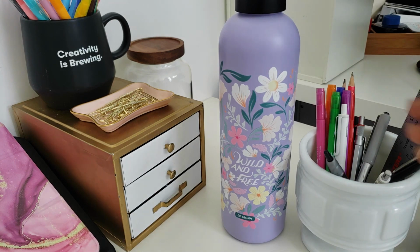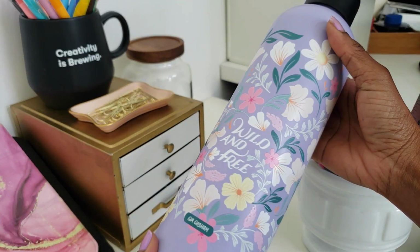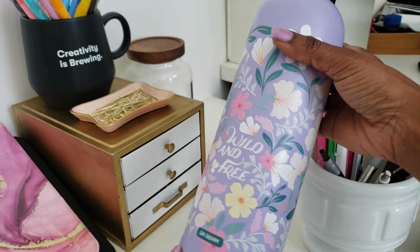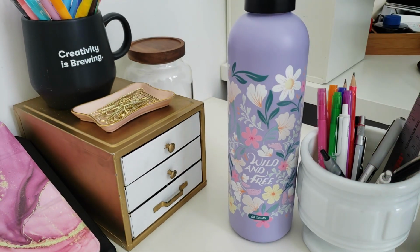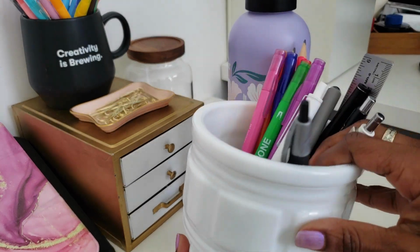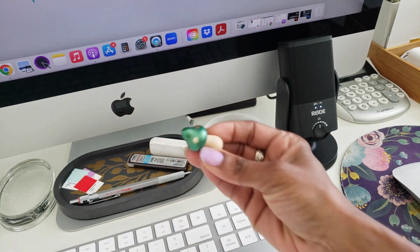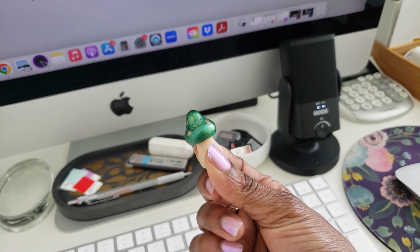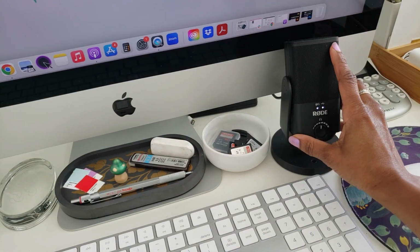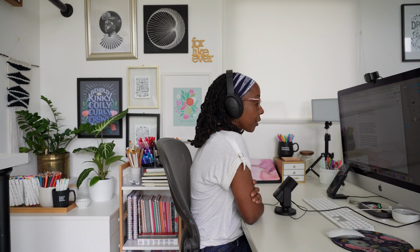I'm trying to do better about drinking more water, so I keep a water bottle on my desk. This one is actually from my Casetify collection. I've got more pens and pencils in this vintage milk glass vase. And I usually drop just random things in this pretty little tray. I have another mic here on my desk, which I use to record voiceovers, like what you're listening to right now.